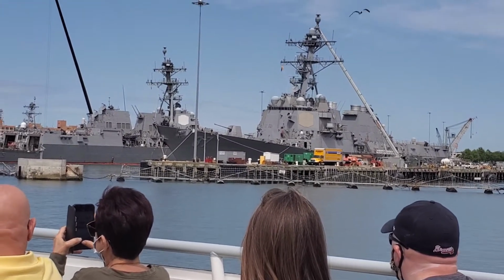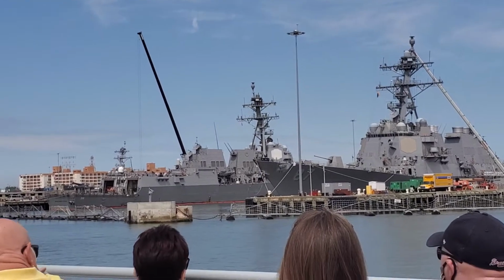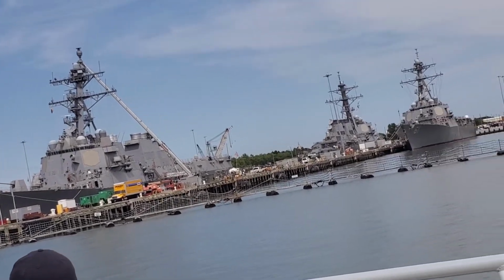Flight 1 Arleigh-Burkes, like number 61 to our right, the Ramage. She is 506 feet long, 66 feet wide, and has a crew of 346. Flight 1 Arleigh-Burkes were expensive ships to build. They had price tags of just over $1 billion each.